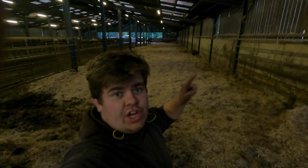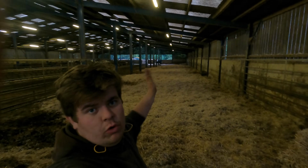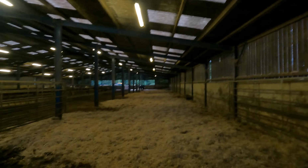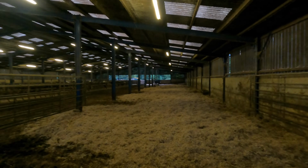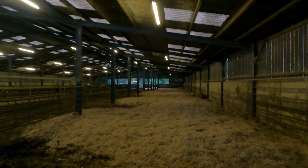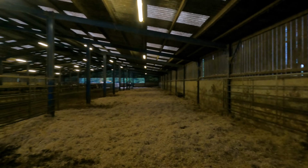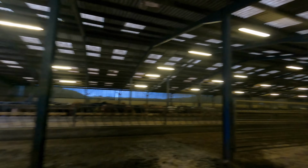Right, so we've got the shed ready now, so we're going to fetch them in and put them all down this side. We've opened all the gates up, so now it's one big pen all the way down here, and we've bedded it up with rape straw. They're still in the field outside, but we're going to go and get them. We've let them up from the fields that I showed you them in this morning, but they're in the next fields now. We'll go and get them, and show you where they are and where they're coming to.